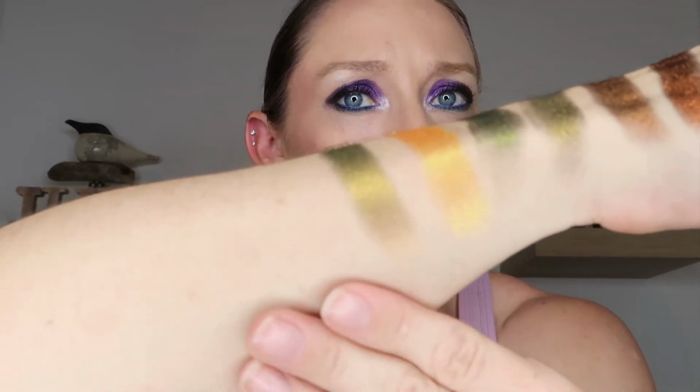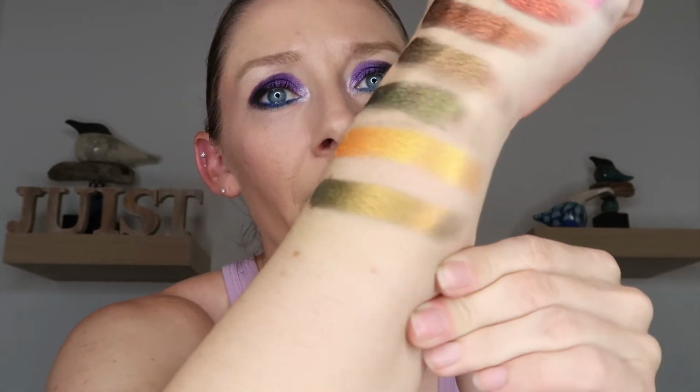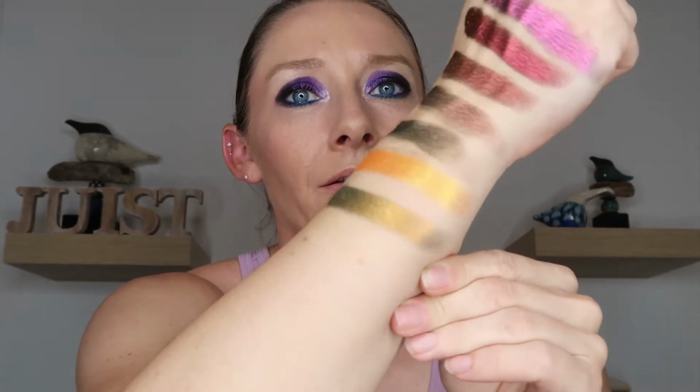Then we have the shade Burnish, which is going to be another deeper based multichrome. And this guy to me starts off goldish yellow into a coppery tone into a green. I would say this is probably the most grungy of all of the shades. Yeah, you can definitely see where it starts off with that kind of coppery and then goes into golds and greens, but a very, very grungy shade.